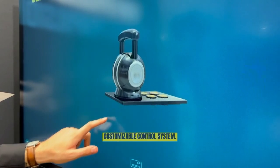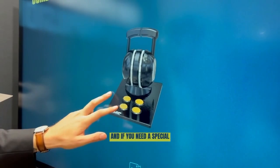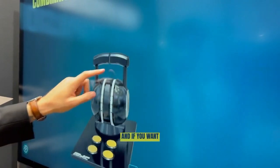Jet Monster 3 is a fully customizable control system. We can do whatever you need, whatever you want. And if you need a special signal, we can fix it. And if you want it to behave differently, we can adjust it.